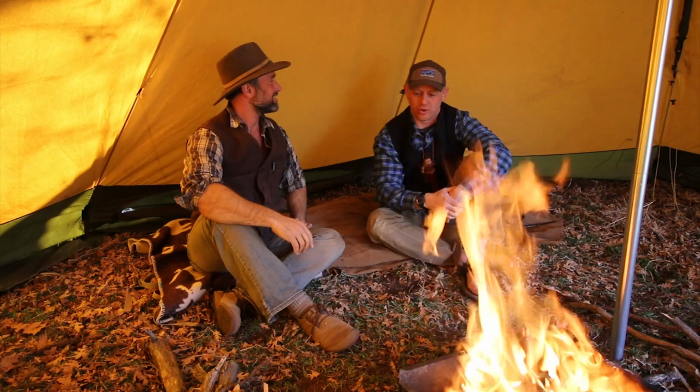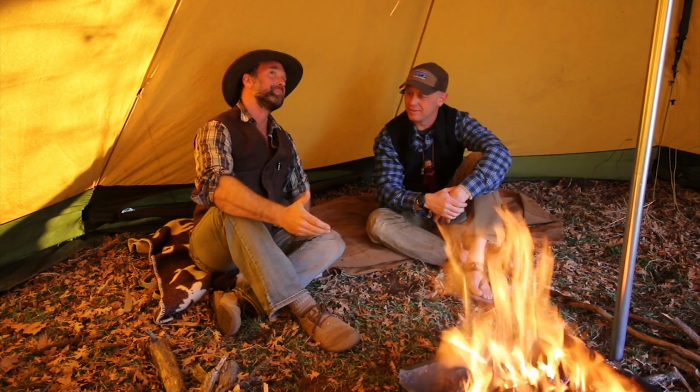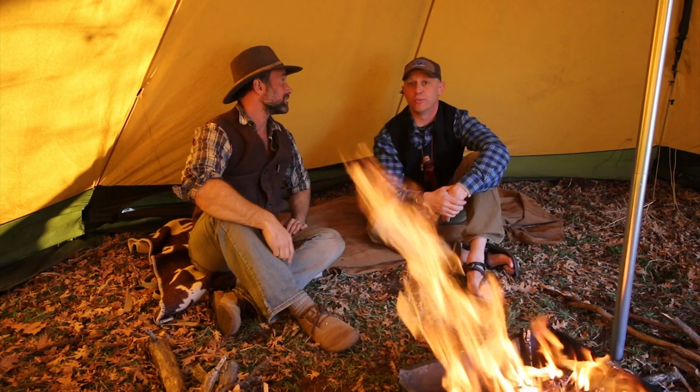It feels more natural, it feels correct. Yeah, absolutely. So you get the light and the heat at the same time. But the cool thing about this is you do have an option. There's actually a sleeve that you could put a stove in here if you wanted. So you do both? You could do both.